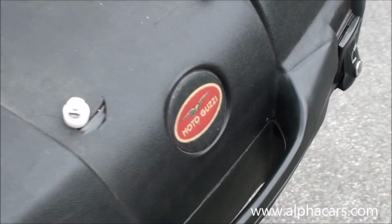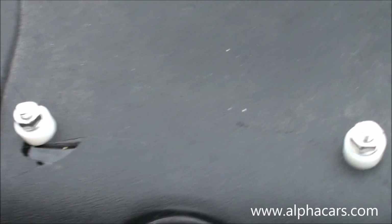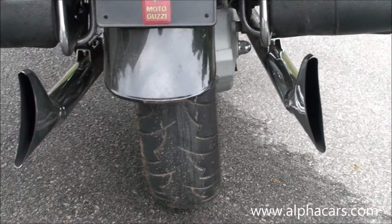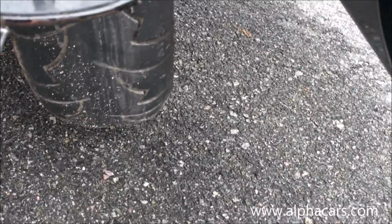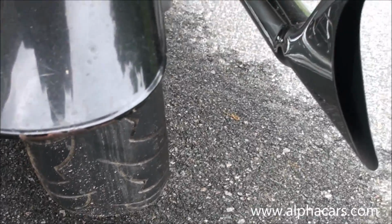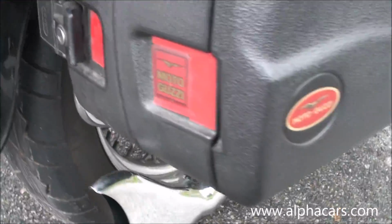Boxes, there's a little cracking here. Looks like there was a rack on top of it and it was removed, and you can see a little bit of cracking right there. Rear fender is in great shape. A little bit of rust here on the edge, just surface stuff. The rest of the fender looks very nice.